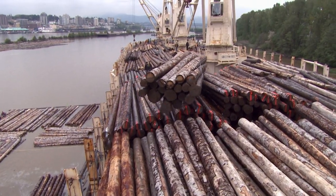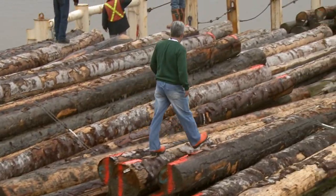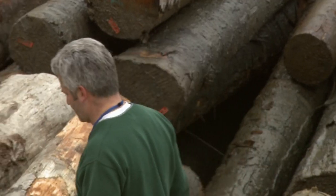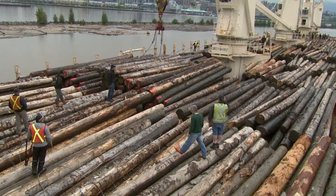Perfect. This is not an exact science. No two loads are the same. This is where experience comes in. You know, we're starting to get a port list. Too top heavy, and the ship could capsize at sea.